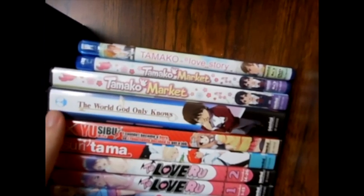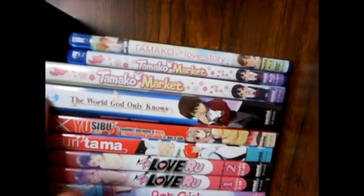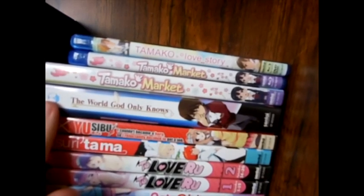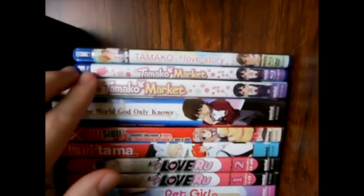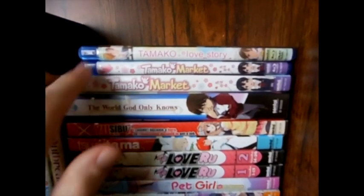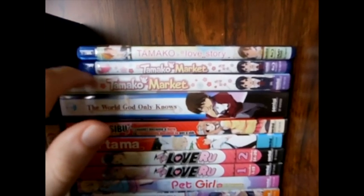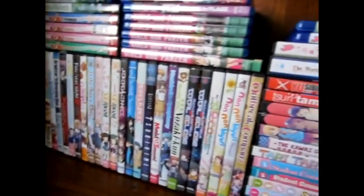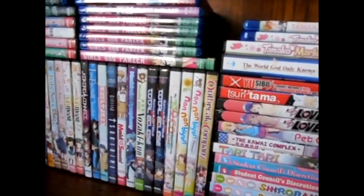Here's The World God Only Knows. This is the complete, or rather ultimate set of all the episodes, all 3 seasons, and the 4 OVAs on 10 DVDs. And here's my Tamako Market sets. The TV series on Blu-ray and DVD, and the Tamako Love Story on Blu-ray and DVD. So now let's move on to the last shelf, which is something I want to mention.